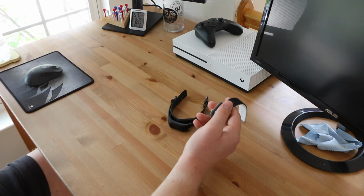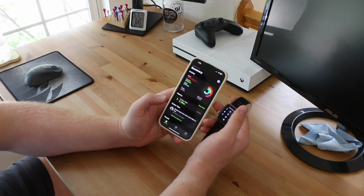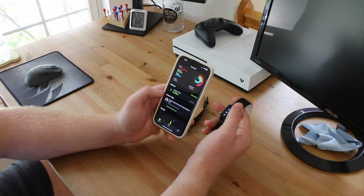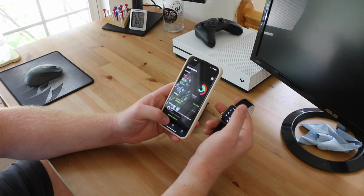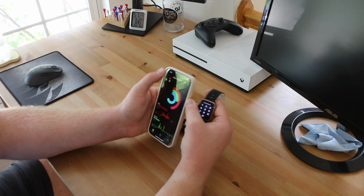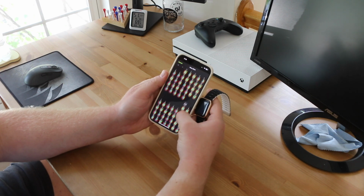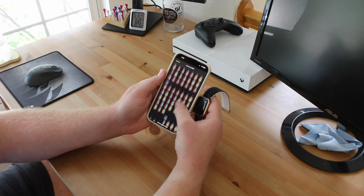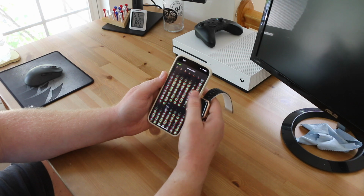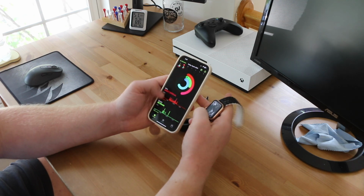Let me pull it up here. Showing you summaries and your history and your walks and your awards, and you can go through your day and month on the calendar. Obviously, as you can see, I've worn this for months and months. It does very well at tracking.